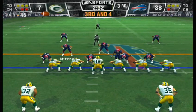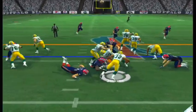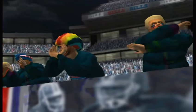Pro formation here. Little handoff. He's dropped for a loss. Pretty conservative call for that situation. 3 yard loss on the play.